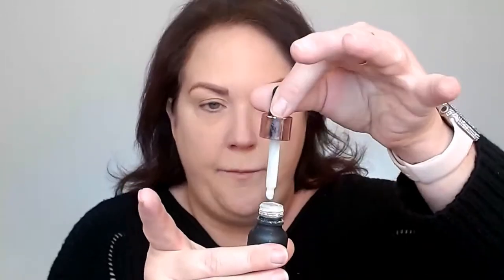Velvet Veil is a blur. It is something you're going to put on with your hands before airbrushing. It's going to make your skin feel like velvet. Now, there is a dropper in here. However, I put that aside.